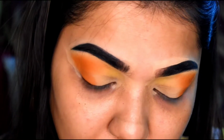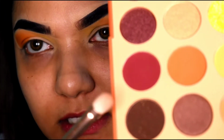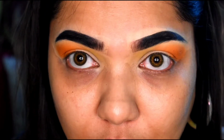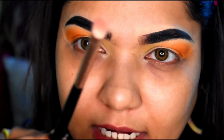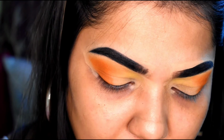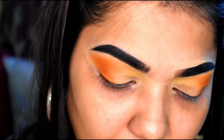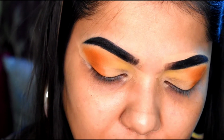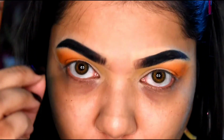I'm going to take Sunset Glare from this palette, not Sunset Glare, sorry, Sunset Flare is the shade name, and this is the shade which has a little bit of shimmer like I showed you when I was showing you the shades and swatched also on my hand. So that was really good. So I'm just taking more of a fluffy flat brush, and I'm just going to focus it onto the outer V and a little towards the center, but not on the crease line, but towards my lower upper, very close to my upper lash line.